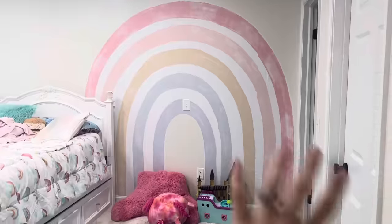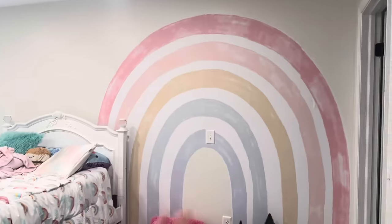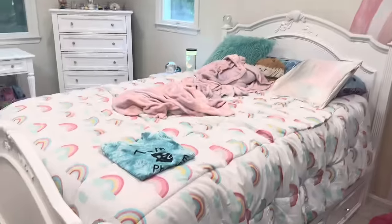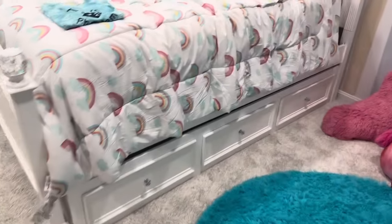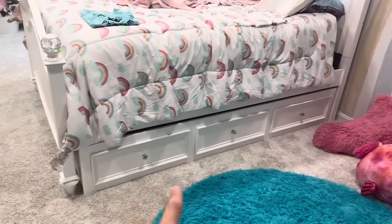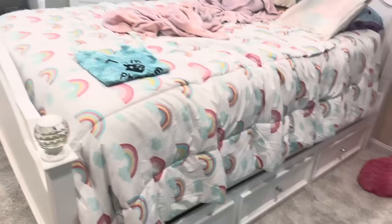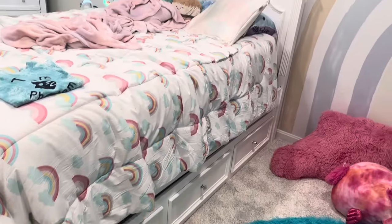I wanted to put it here because this is going to be another little play area, and I didn't want to put it behind the bed because you wouldn't really see much of the rainbow. This is her bed, and it pulls out, it's like a trundle. And I put her old mattress on there, and it's perfect. So when she has friends over and they want to do a sleepover, they can sleep right there.